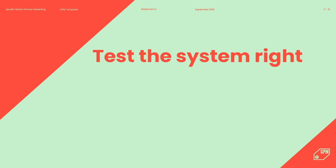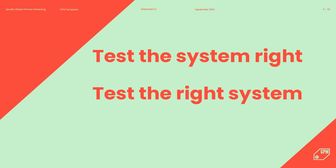We think of testing the system right, and that means testing the system correctly, comprehensively, addressing all of our edge cases, having different types of tests, right? So that's all well and good. But really, in our case, with this many tests, well, we already have that covered, okay? So our concern actually becomes testing the right system. So that's what I'm going to try and talk about.